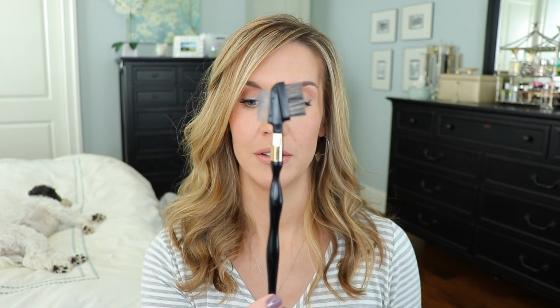I'm gonna mention a couple of tools because I think they don't get mentioned enough, and yet they're so indispensable to me that they just need to have a shout out. Specifically this one. This type of product I use on a daily basis anytime I'm doing makeup, and that is a metal lash comb.